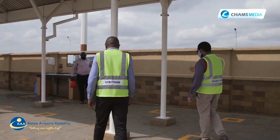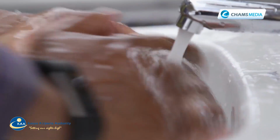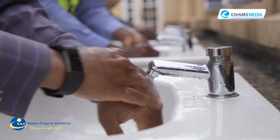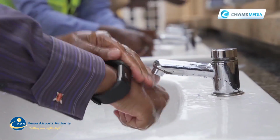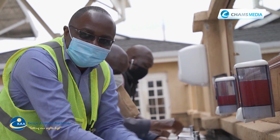Once we get over here, you're going to wash your hands and also make sure that you wash in the middle of your hands, in between your fingers, on the outsides. So properly, thoroughly wash your hands. We're now going to proceed through the temperature screening.